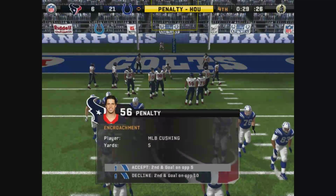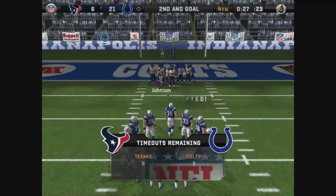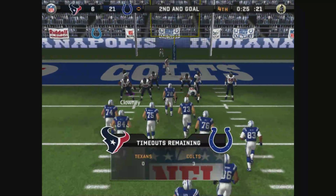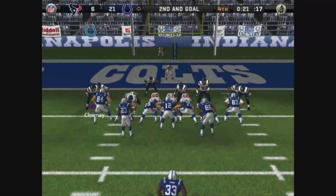They tried to jump the snap count, and encroachment, number 56. So he's called for encroachment. The defense needs to concentrate better than that. Nothing frustrates a coach more than a penalty like that.